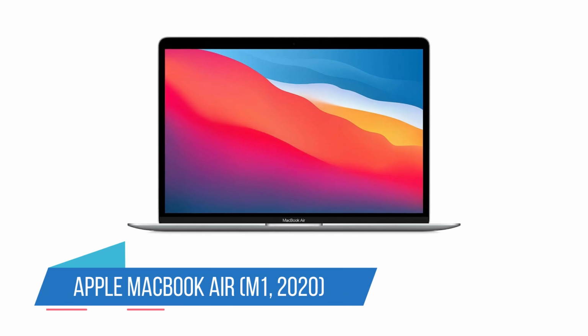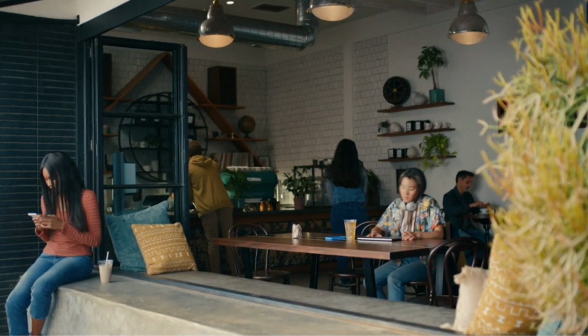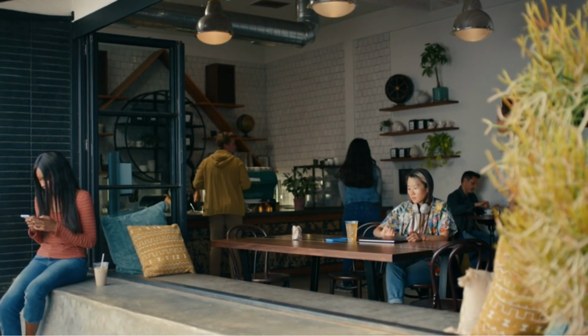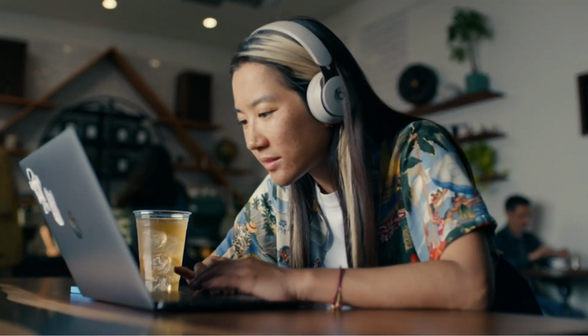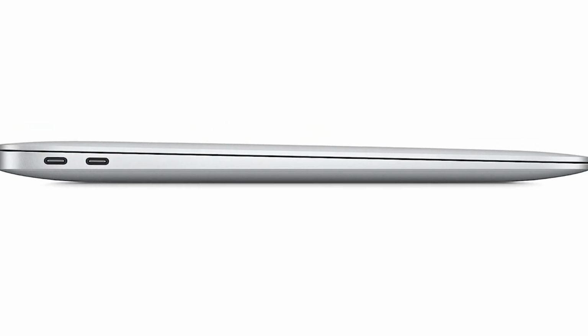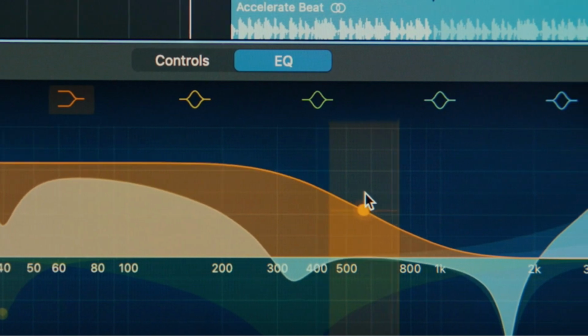Number 5. Apple MacBook Air, M1, 2020. The MacBook Air, M1, 2020, is a more affordable alternative to the ultra-expensive MacBook Pro above, which makes it our choice for the best laptop for architecture students. These days, you can get it for around $850 or £899 if you wait for a discount, and they're becoming more and more frequent now that the newer 2023 MacBook has come out.